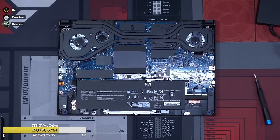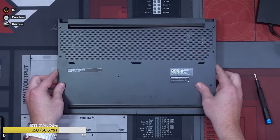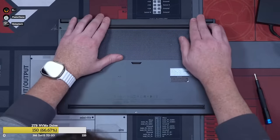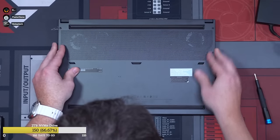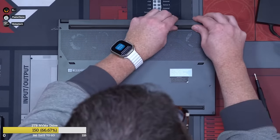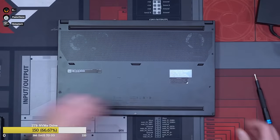Okay, let's go ahead and put the cover back on though. And let's see how this bad boy performs now.